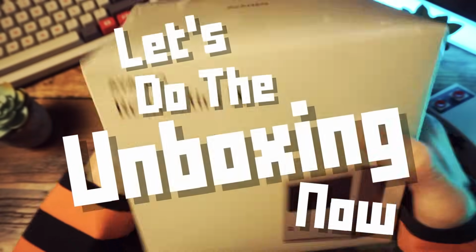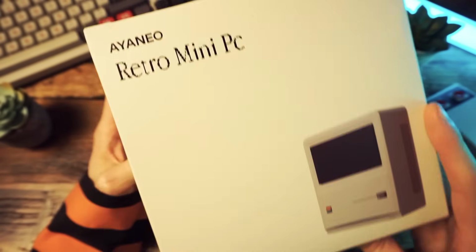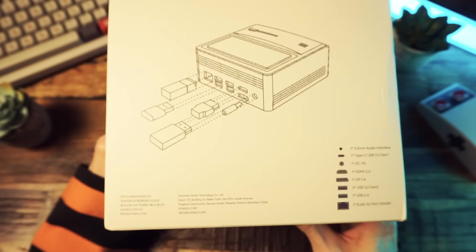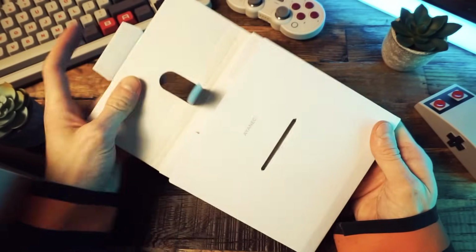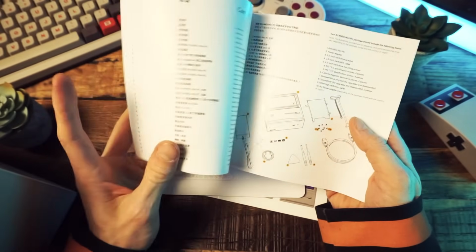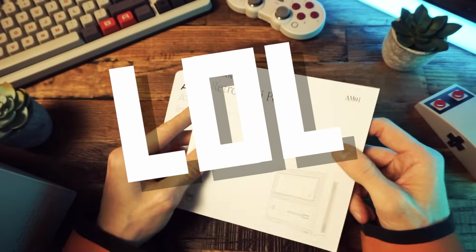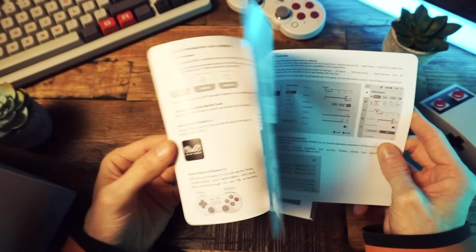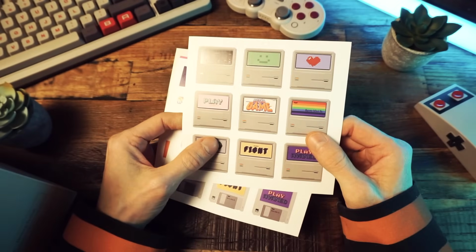This box is pretty darn big, considering that this is a mini PC. We have some nice retro-looking graphic design on the outside. Inside the box, we have a box, an AYANEO box. Let's see what's in here. There's a paper book with some instructions for adding hard drives or whatever. We're not going to need that. And over here we have an ISpace software manual.